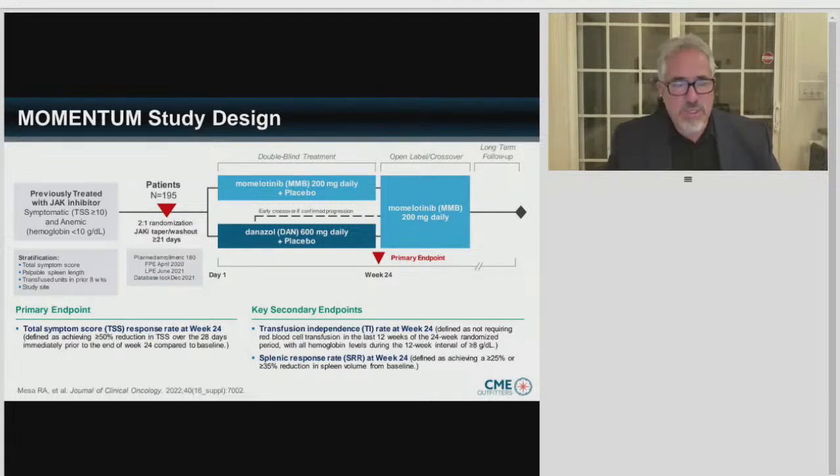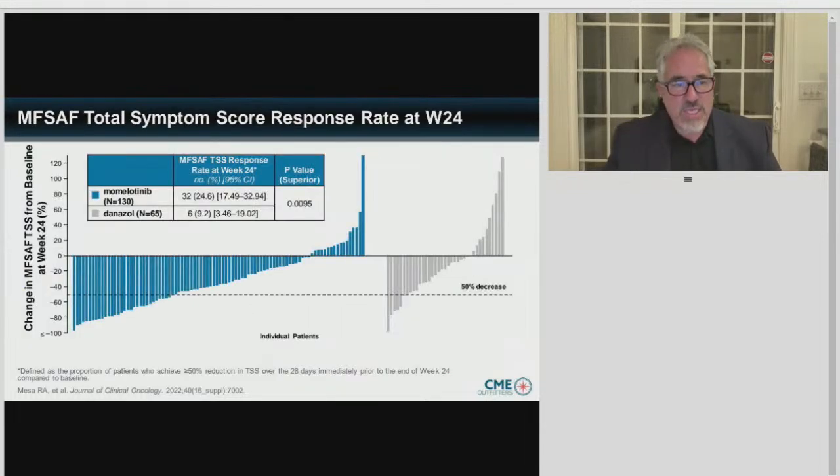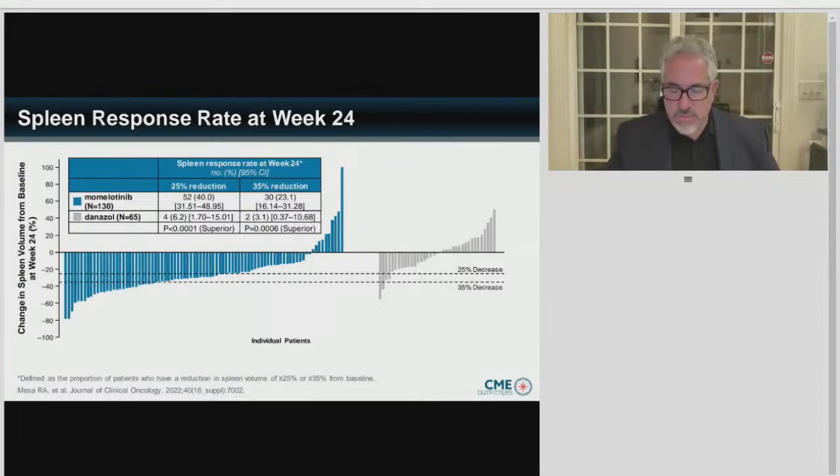Momelotinib was meant as a complementary study in a very specific set, second line, symptomatic, anemic, randomized against danazol. Danazol really has been one of our cornerstones of therapy for anemia. Is it a perfect drug? No, but I think when we designed the trial, it was reflective of the limited options that we had for MF, and then an open label extension phase. The primary endpoint was superiority for symptoms, and momelotinib was clearly superior for symptoms.